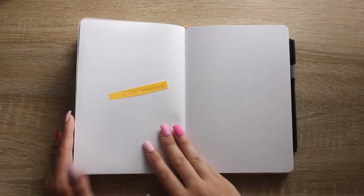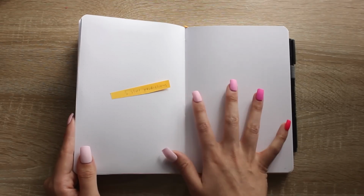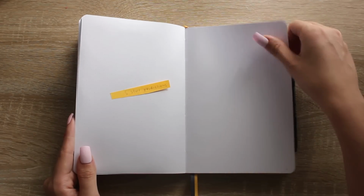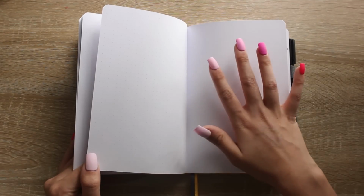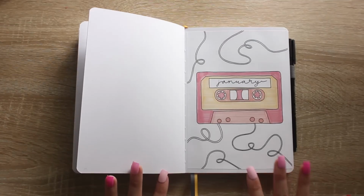So I have a couple of blank pages. This one, I've got a little post-it. I'm thinking maybe a 5-star predictions page, but I've also got another blank page just if I think of anything else. And then we go into January, which I love how this turned out.